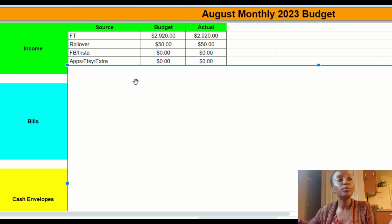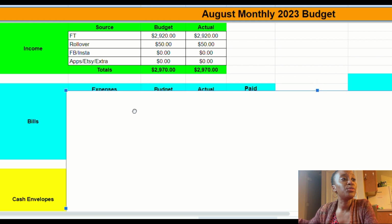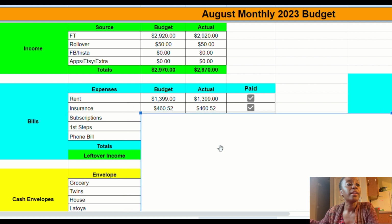Sometimes I don't know what I'm going to earn, so I will leave it blank until the end of the month. Totaling out, I have $2,970. Okay, so then I go to my bills. Over here, rent is $1,399.